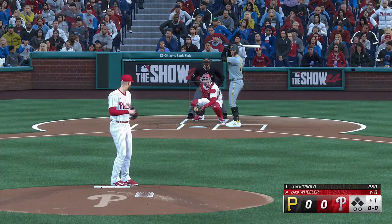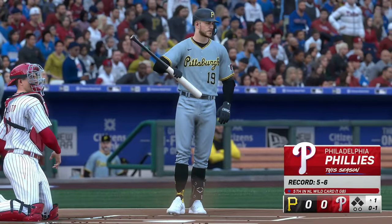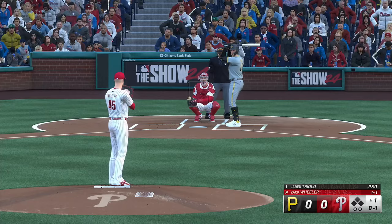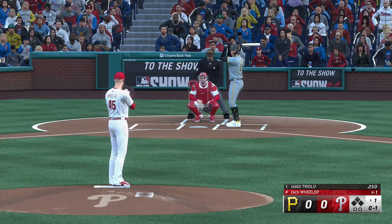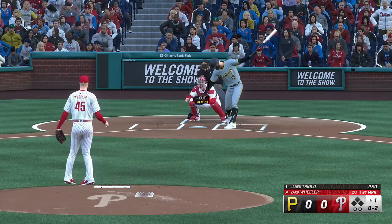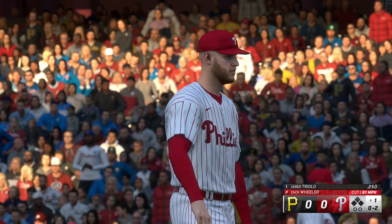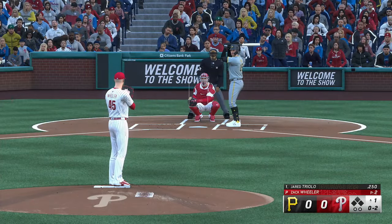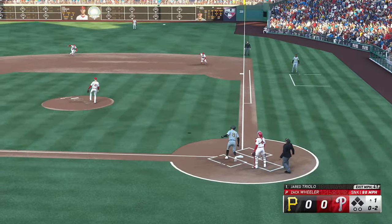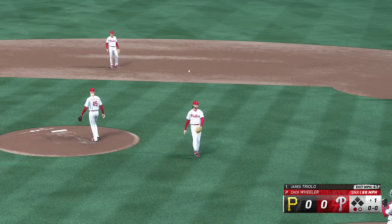The wind of the pitch. Edge of the zone for a strike. Underway here at Citizens Bank Park. And the righty deals. Late with the swing there. Cracks his bat and pops him up. Harper makes a nice running catch.